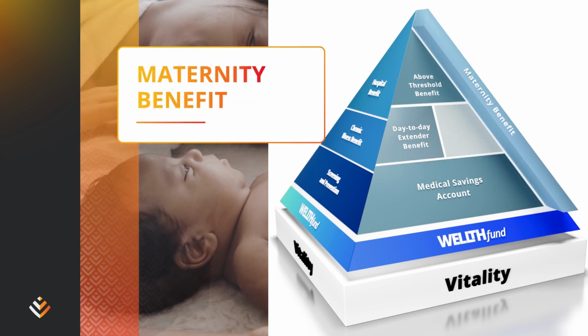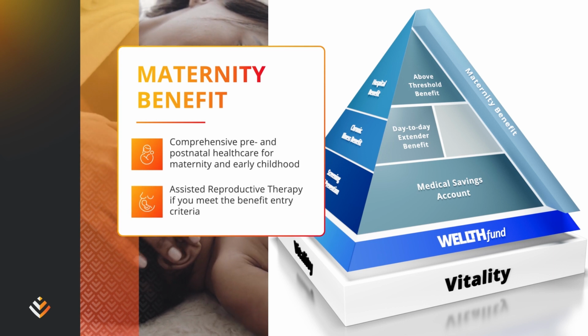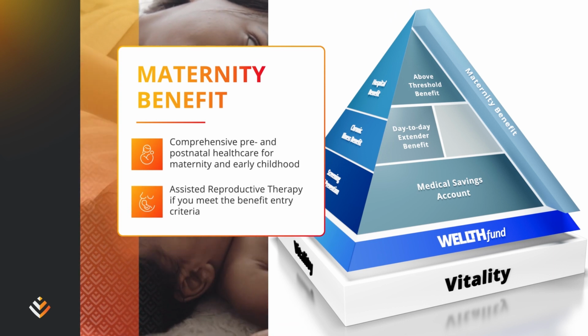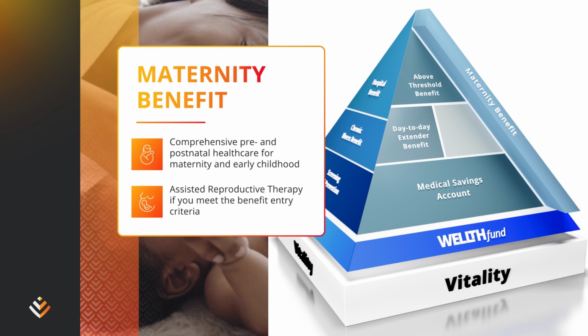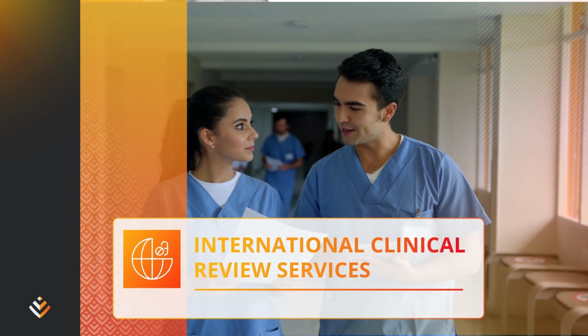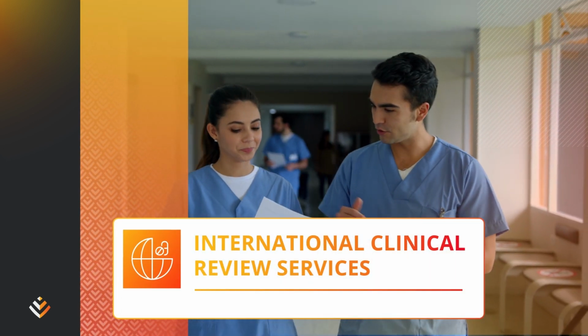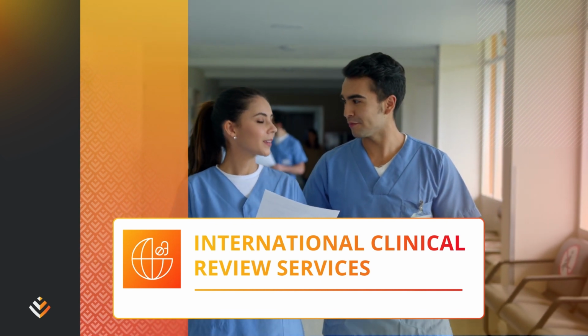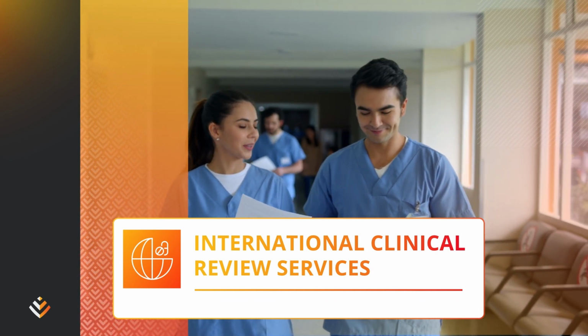You get comprehensive cover for pregnancy and the first 2 years of your baby's life when you activate the maternity benefit on the Discovery Health app or website. Through your specialist, you have access to second opinion services from the clinic by Cleveland Clinic, covered up to 75% for the cost of the second opinion service.